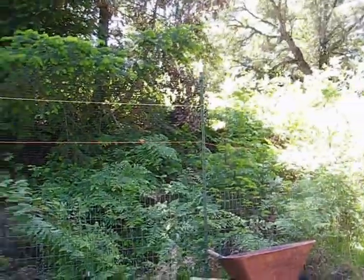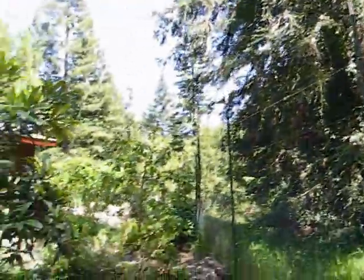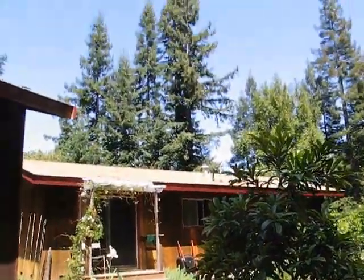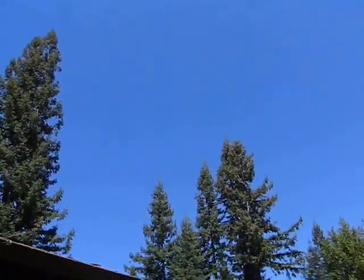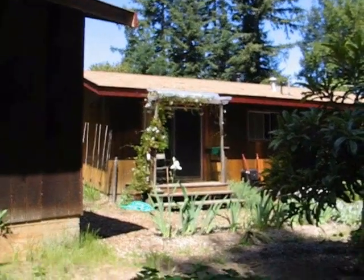As you can see. Oh, this is behind the house up here. But from here, man, the stars. Oof. The stars. Well, of course, there aren't any stars right now, but you can just imagine. It gets so dark here at night. There's just a billion stars. And that's the back of my house.